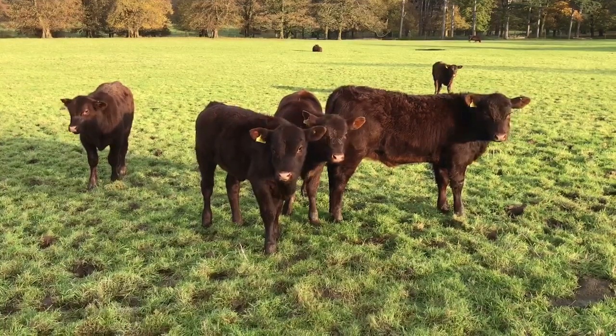They're cheeky actually, they're coming towards me now as I'm filming this, but if I was to step any closer to them, they would run off. They're a little bit flighty, but what we'll do with the heifers that we keep, we'll halter train them and get them really well handled. And that's the trick. The more you handle them, the quieter they become.